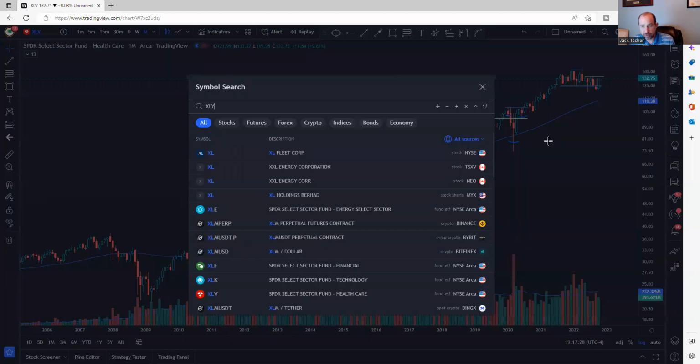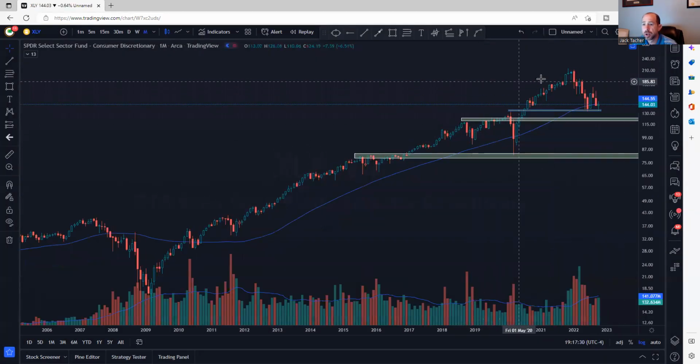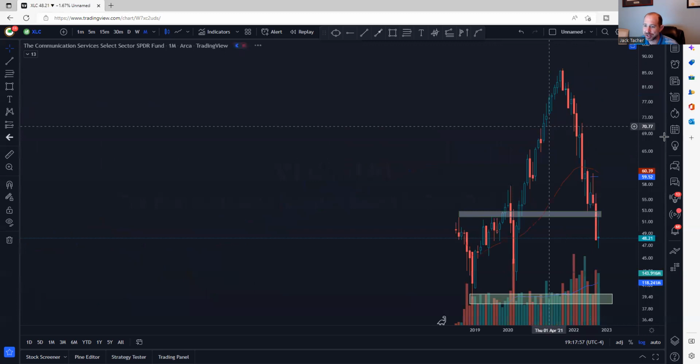Looking at XLY. All right, XLY is just below the 50-month, so not very good for consumer discretionary. Definitely in a downtrend. Again, holding where it has to. If this fails, you've got maybe another ledge of support down here, and if that fails, I think you have a ways to go. So that's the worst case scenario if it falls down into this area right there. XLY, not so good.